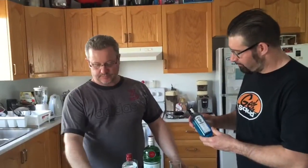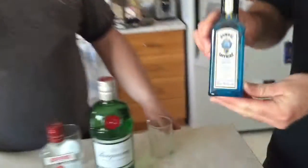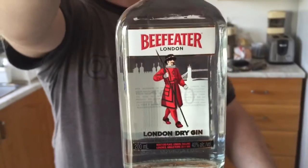So we got three of them today, anyways. We have the Bombay Sapphire. Right? Yes. We've got the Beefeater London Dry Gin. Or London Dry Gin. Yes. That's what it is. That's what I said.